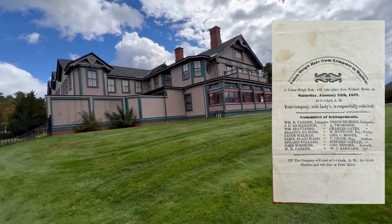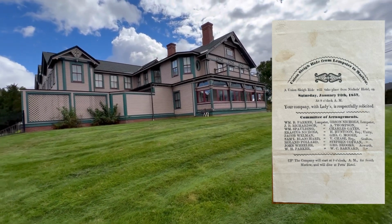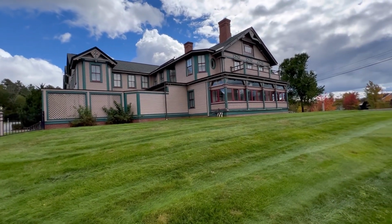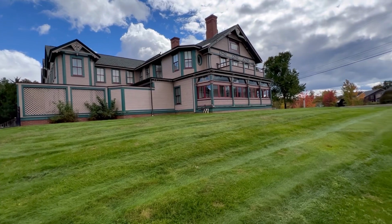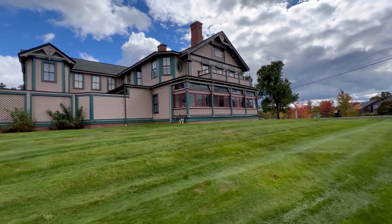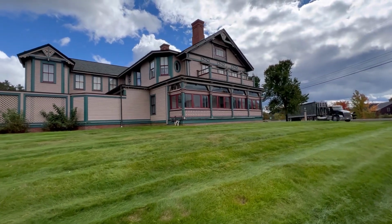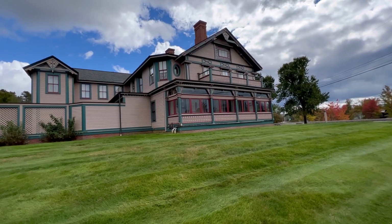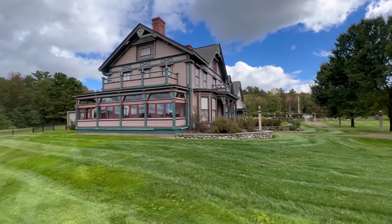So they go to our inn, catch a stagecoach in the winter, a sleigh ride, and they would take a sleigh ride all the way to here, and then they would spend the afternoon having dinner, and then once they were done, they'd pack it back up and they'd sleigh ride right back to Leominster. Let me go on the other side so you can see. They did such an amazing job.